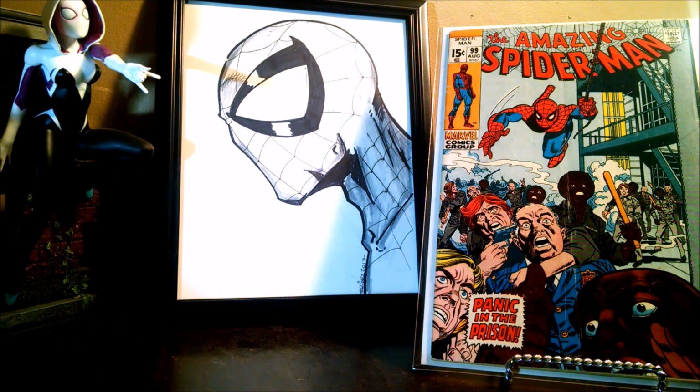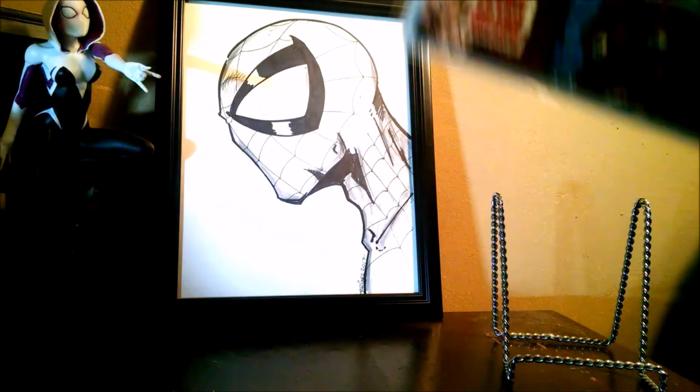Amazing Spider-Man number 99. Nothing super noteworthy about it. Spider-Man on the cover there dealing with some problems in the prison, but another great cover. I don't think there's a single bad cover in this run.